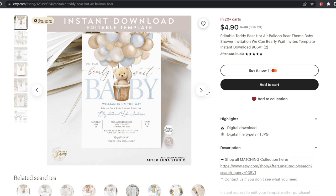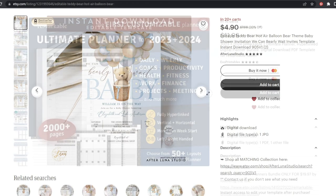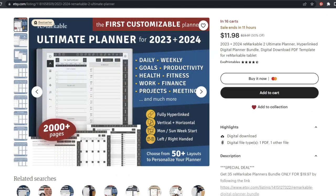Very cool. Okay, now we are going to jump over to another planner. And this is actually on sale. It's a bestseller. It's by Evo Printables. And it's a biannual, so like a two-year planner.